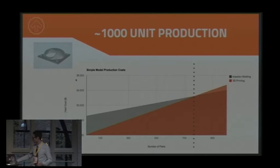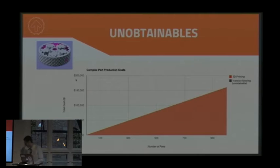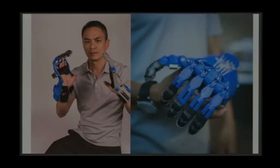And better yet, there are some things that you just can't do with traditional injection molding, and so it becomes a complementary thing. If I was to try to injection mold this, I would have a really hard time doing that, but I can do it with 3D printing. So I just wanted to share this because I knew you were going to talk about it.